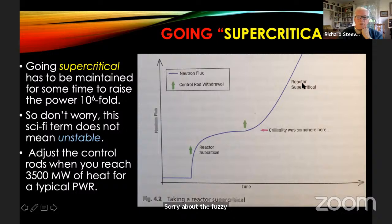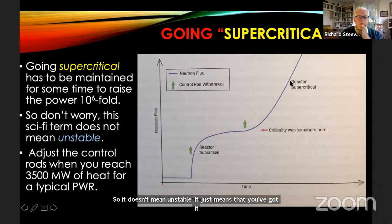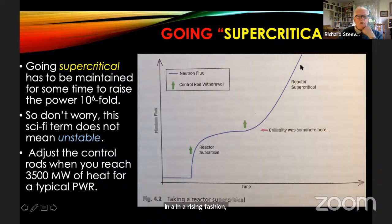And then the reactor became supercritical. Fermi always called it exponential, was his term. But supercritical has to be maintained for some time to raise the power about 1,000,000-fold from when it first starts out. So it doesn't mean unstable. It just means that you've got it in a rising fashion, in an exponentially increasing reaction, until you want it to level off at a higher point. And you adjust the control rods when you reach 3,500 megawatts of heat for a typical reactor.